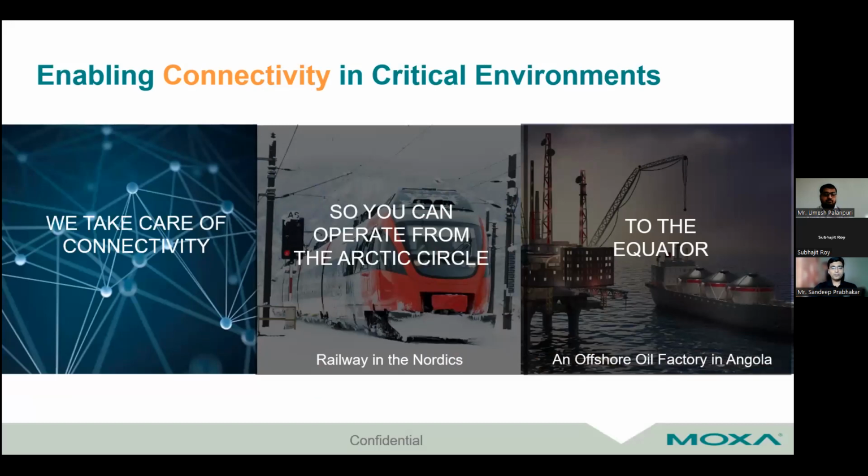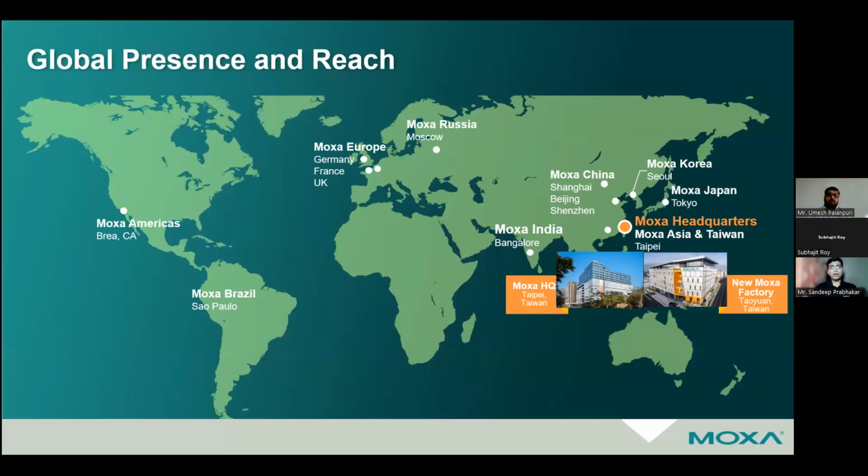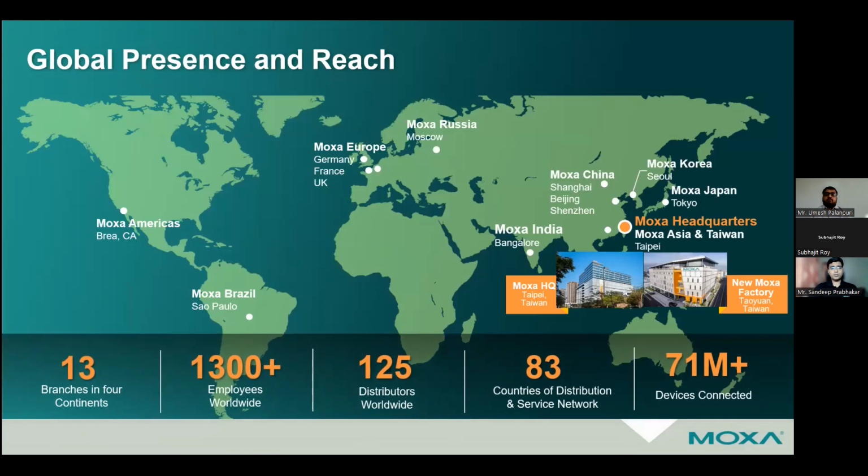And as a company, we are headquartered out of our office in Taiwan. That's where our design, engineering, and manufacturing happens. We are located in about 13 countries across all 4 continents, with more than 1,300 employees, and we've already connected more than 70 million devices globally. Our go-to-market is through channel partners, and Dynalog has been one of our trusted channel partners for a very long time. That's how Moxa operates globally.